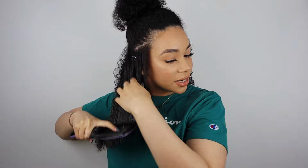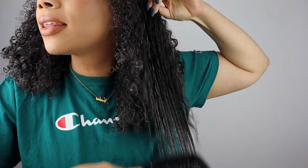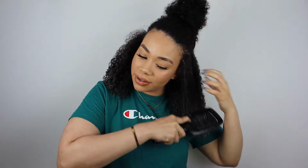Step by step, but that's pretty much what I do. I just apply product, brush it through, apply product. Look at this definition with this deep conditioner. It's crazy. My hair feels so soft. I really wish I had more of this. I'm actually gonna order some when I go upstairs because I need that product. I love that deep conditioner so much.